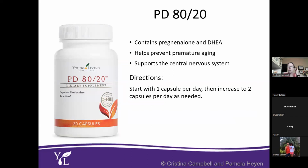PD8020 is going to increase that pregnenolone and the DHEA, which is the growth hormone. It's a really potent capsule. I would stick to these directions, start with 1 capsule per day and then increase to 2 capsules per day as needed. It helps prevent premature aging. It supports the central nervous system.